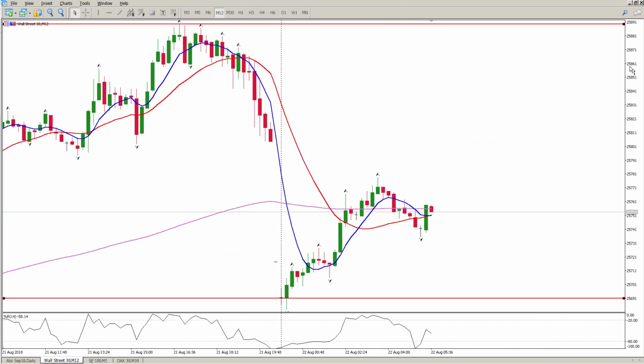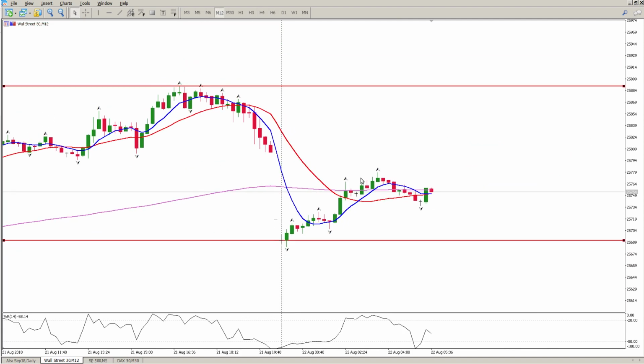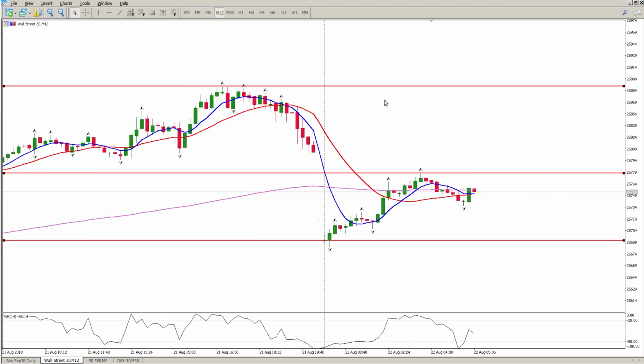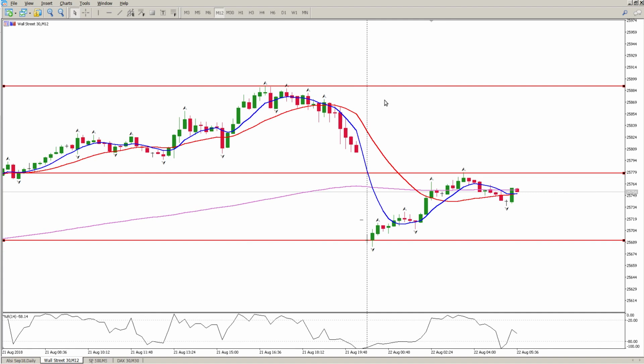If we don't get that, then it'll be a 12-minute trade, watching what's happening with these moving averages. As soon as they start pointing to the upside and we kind of break above that swing high there, I can expect some upside. Okay, so that's my view on this at the moment.